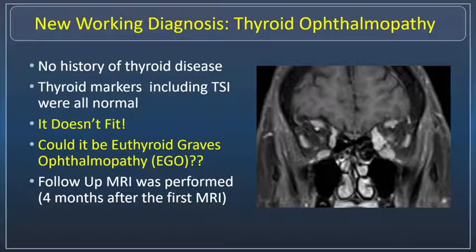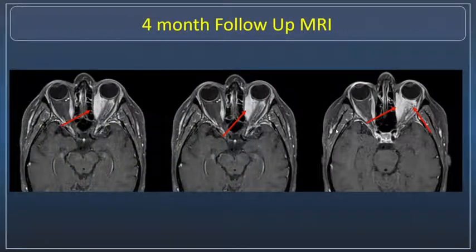Now it turns out this patient in our sentinel case here, there's no history of thyroid disease. The thyroid markers were performed, including TSI, and they were all normal. So we're back to having a diagnosis that doesn't fit. Now, I do understand there's a rare diagnosis out there of euthyroid Graves ophthalmopathy, or EGO, so we're not going to go down that trail today, but I know some of you are probably thinking about that. Finally, a follow-up MRI was performed, and I'm going to show you those images now.